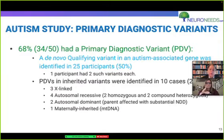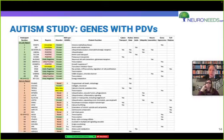Okay, so I said before that 68% had a primary diagnostic variant, and that means that variant is highly likely to be related to autism. Most of those were de novo. Some of those were inherited, with different inheritance models. Okay, here's some more stuff. This is exactly the same data as you saw before, it's just arranged differently.